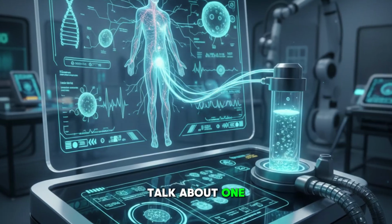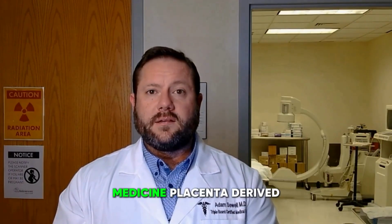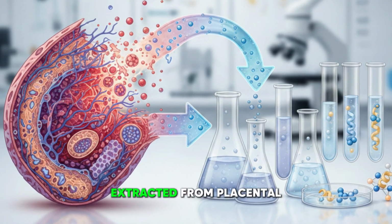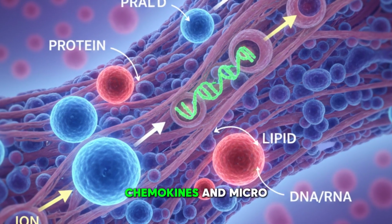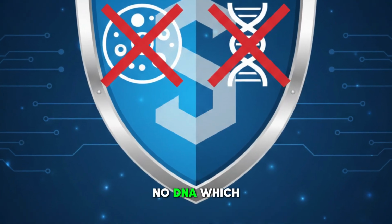Section 4. Placenta-derived protein arrays. Now let us talk about one of the most advanced anti-inflammatory tools available in regenerative medicine. Placenta-derived protein arrays are a class of biologic extracted from placental tissue. They contain cytokines, growth factors, chemokines, and microRNA that regulate inflammation and promote repair. They contain no cells and no DNA, which increases their safety.